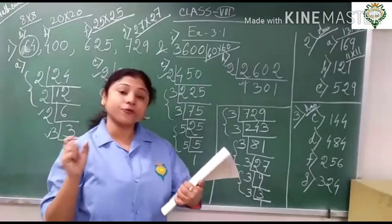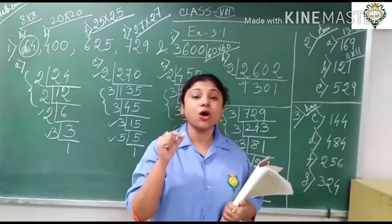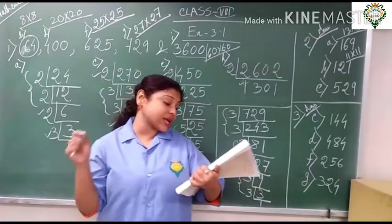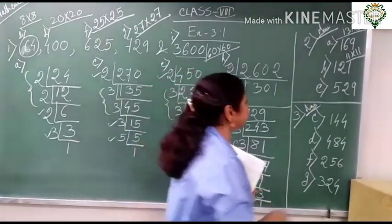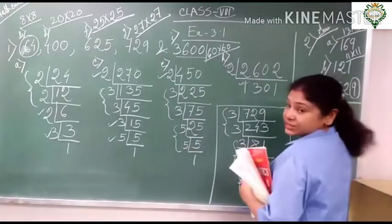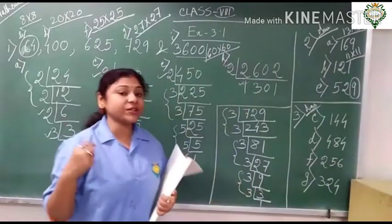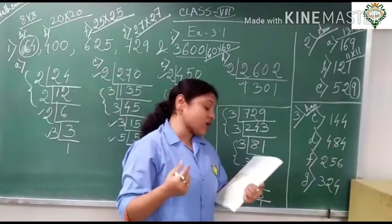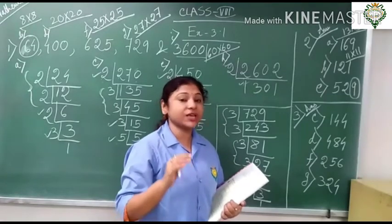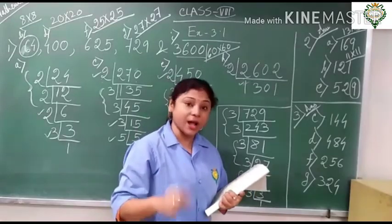Number D also, 440, last digit is 0, which is an even number. So that means 440 also is not a square of odd numbers. And the next one, 529, last digit is 9. That means it is a square of odd numbers. And the last one is 724. And here also last digit is 4. That is an even number. So 724 is also not a square of odd numbers.